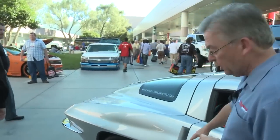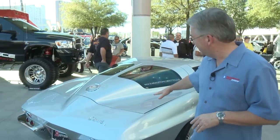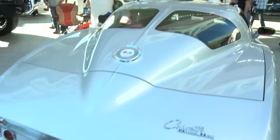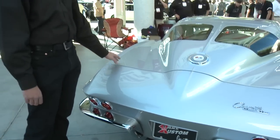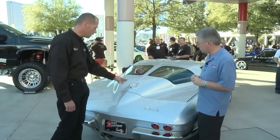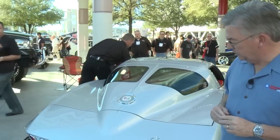Okay. You know, it still retains the new style handles, but how cool is this? Looks like a 63, except those four exhaust pipes give it away just a little bit, don't they? They do. And also, on the original 63, the rear hatch did not open. Right. We retained this from the C6. And let me open the hatch here. Okay. All right. Very good.